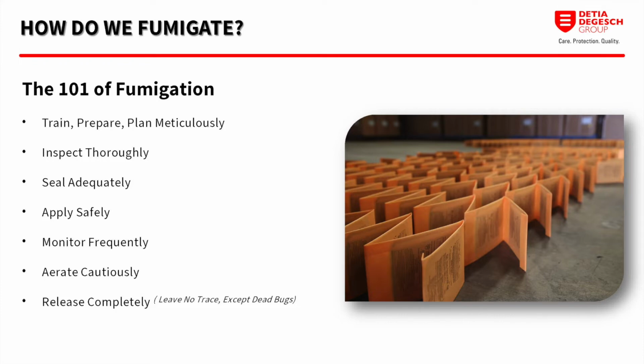But really it comes down to these, and this is the high-level view of fumigation. We train, prepare, and plan meticulously. You train the applicator, usually to the label of the fumigant you're going to use. You prepare your teams, you prepare your supplies. But planning is probably the most important part. The way we plan in fumigation is through a fumigation management plan. If you're conducting fumigations at your facility or subcontracting and you're not receiving or creating a fumigation management plan, it's really something you need to look at. It's the blueprint to a safe and successful fumigation. So that's what we do there.